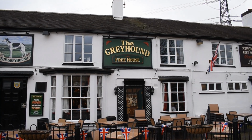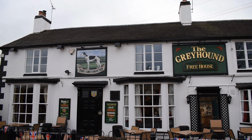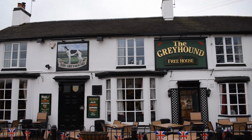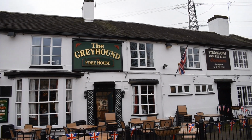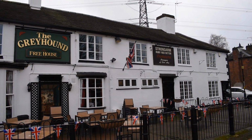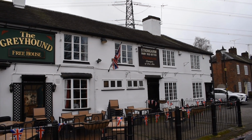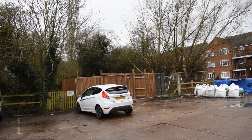Well, as I have to walk past one of the most famous pubs on the network, the Greyhound here, I guess I should put a little short clip in about it. We now have here, of course, the very famous Greyhound pub. This gets absolutely packed in the summer months. Very popular, I believe great food, and I know they do some fine ales as well. But we're not there today, perhaps another day. We've got to assume that the canal came across the car park here.